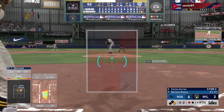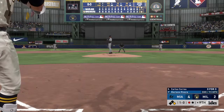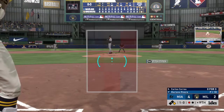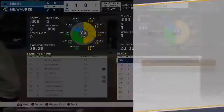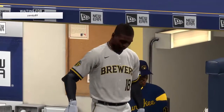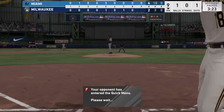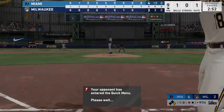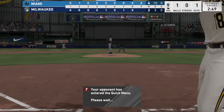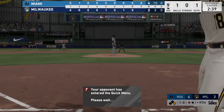Stepping into the box, Carlos Correa. He's hitless in 3 at-bats to this point. And that misses for ball 1. And a big pitch coming here late, so he'll step out and ask for time. Didi Gregorius will be called upon here to hit with the game on the line. Runners on first with 1 down. Aroldis Chapman comes on here looking to get the final 2 outs and earn the save.